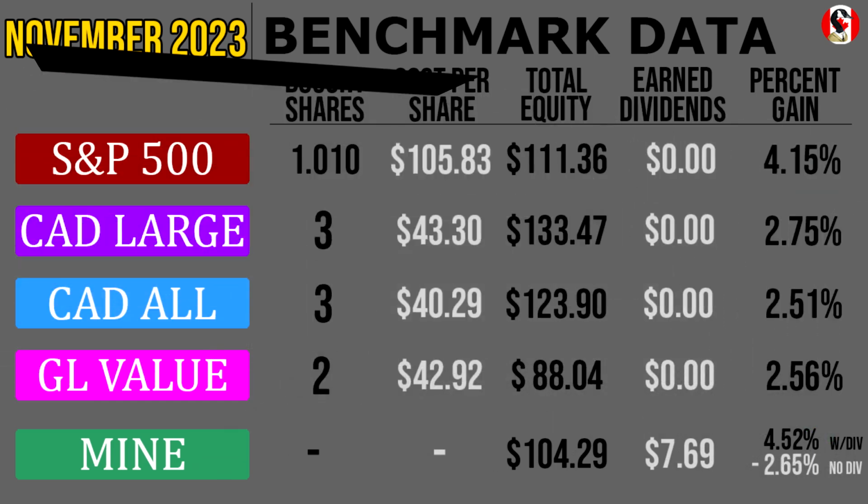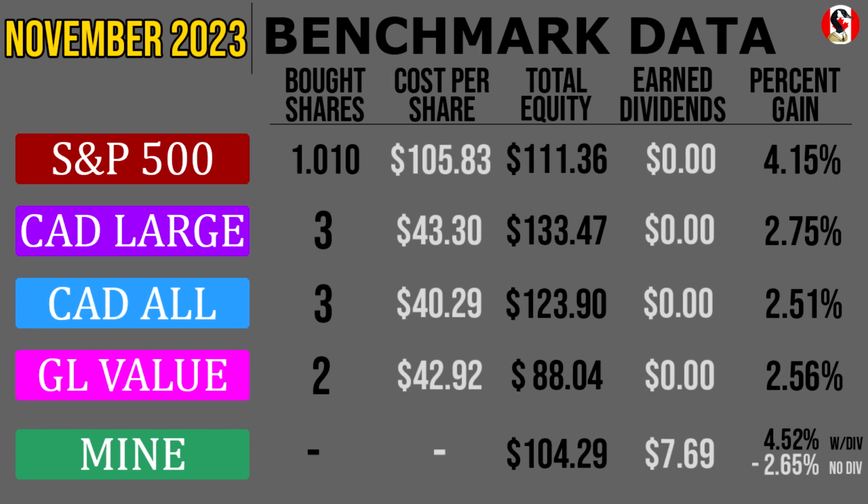Now, none of the benchmarked comparison portfolios earned dividends last month, but they do earn outsized quarterly payouts, which creates large monthly discrepancies. So I think it's generally going to be more accurate to just focus on the results that do not include the dividends. This, of course, leaves my portfolio's 1-month investments bringing up the rear, again, by a fairly wide margin.